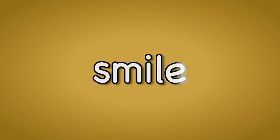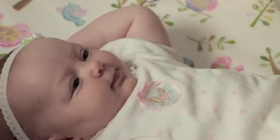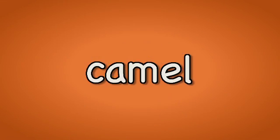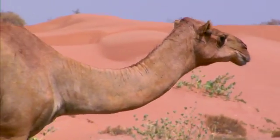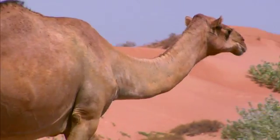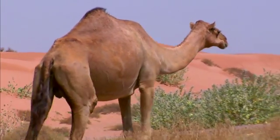Smile. The mother and grandmother smile at the baby. Camel. Where do camels live? Camels live in the desert where it is hot and dry.